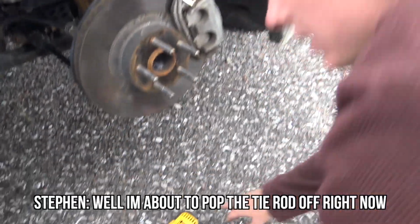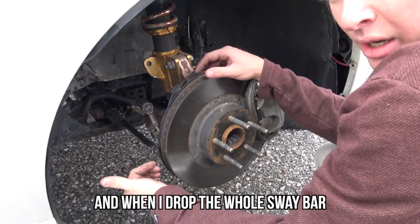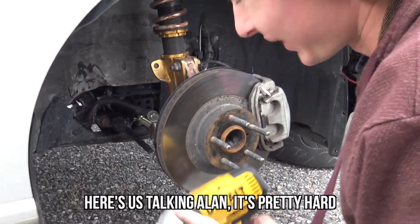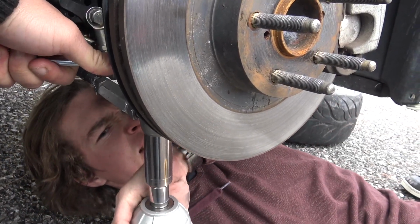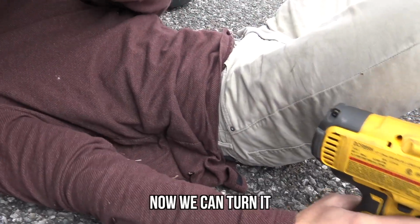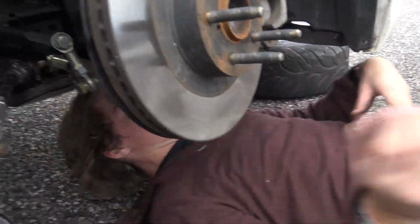Well, I'm about to pop the tie rod off right now. I'm going to pop the sway bar off. I'm going to drop the whole sway bar. It'll just make it easier to get all this stuff out. Maybe Alan will be back for that. You recording? Yeah. I guess he wants us to talk, so here's us talking, Alan. It's pretty hard. There we go. It's an awkward angle. There we go. Now we can turn it. So this will be out of the way. Oh, there we go. Sorry, Alan.